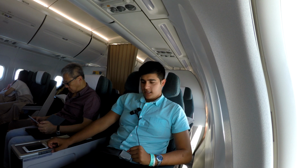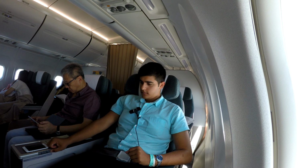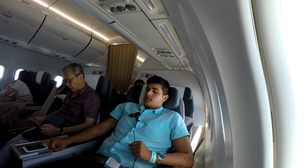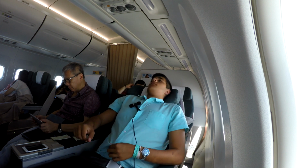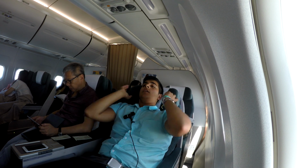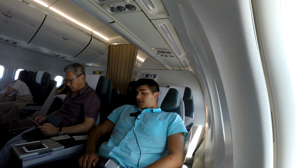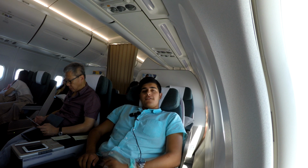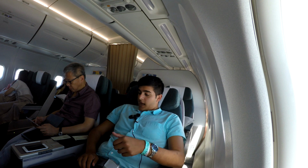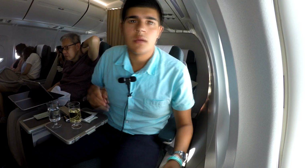So let's see exactly what this seat recline is like. Got a movable headrest here as well, which means you can actually get in some pretty good comfort on this aircraft. I'm not lying fully flat, but I'm lying pretty flat, probably three-quarters angle, and I have to say, with the leg rest up, it actually makes a huge difference, and it's very nice.